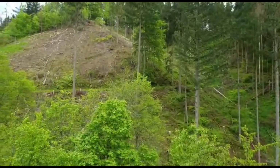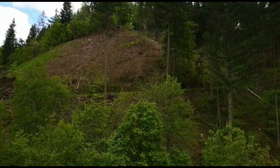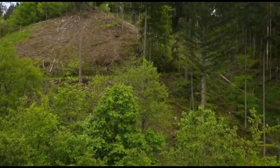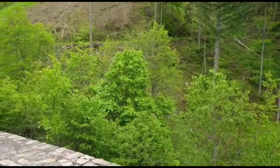Castles were very much in vogue until the age of gunpowder. And when people started making cannons that could knock down walls, there was really no point even having castles anymore.